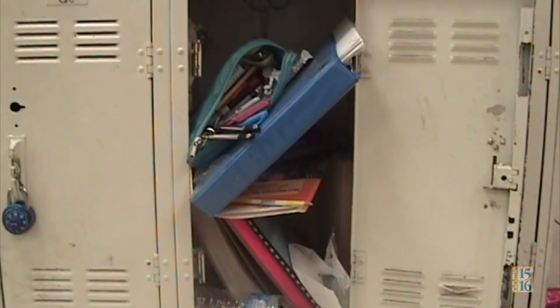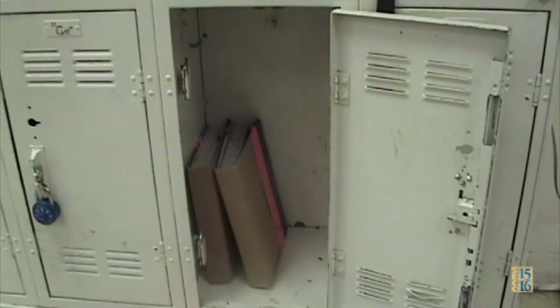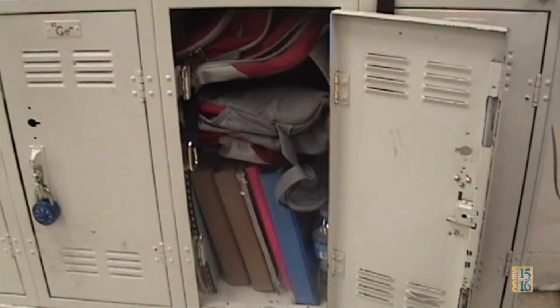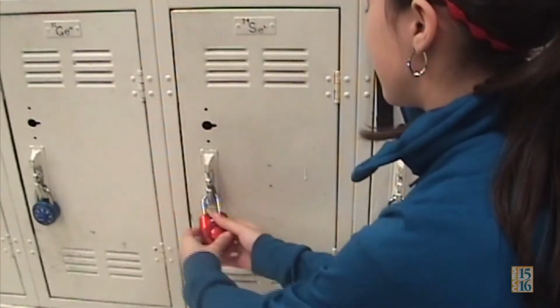Is your locker messy and unorganized? Let's fix it. Step 1. Empty your locker. Take everything out and organize it. Step 2. Throw away the trash. If you have any loose papers or garbage, make sure to toss it. Step 3. Put everything back. Start with heavier things like books on the bottom and work your way up to lighter pencil bags and backpacks. Don't forget to lock your locker.